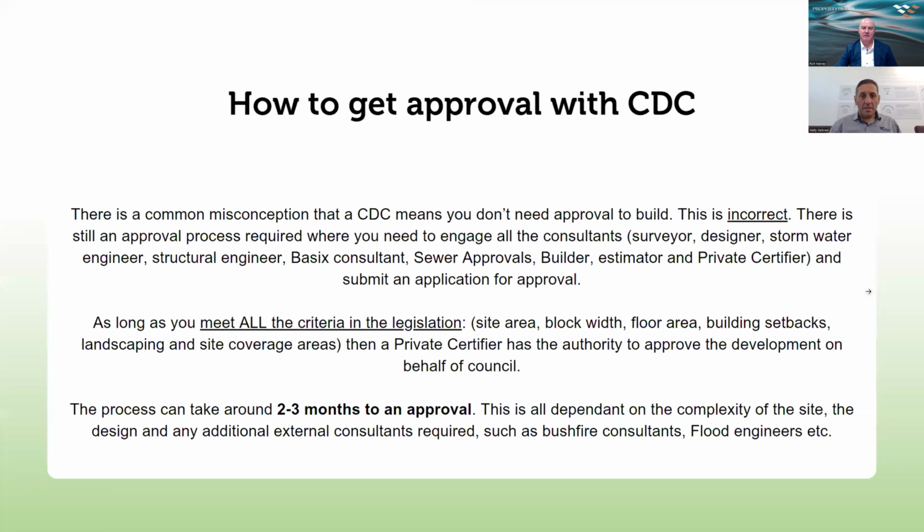So going through the CDC process, there is a misconception. We hear it a lot. People think that because it's a CDC, you don't need approvals. That's not correct. You still do need to get approvals, but it's done through a private certification process rather than through council. You still need the same amount of documentation that you would need if you were to go to council. So you still need to engage all the consultants: your surveyors, a designer, stormwater engineer, structural engineer, BASIX consultant, sewer approvals, estimator, builder, and a private certifier as well.